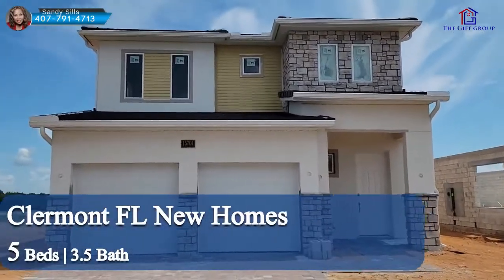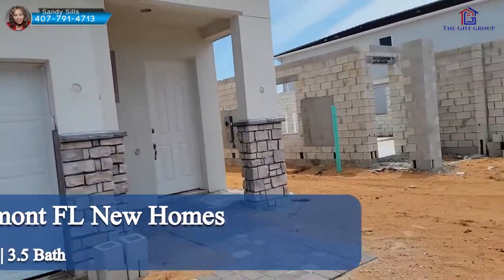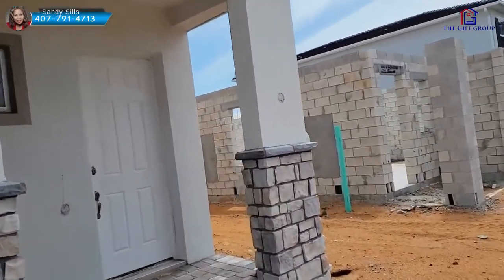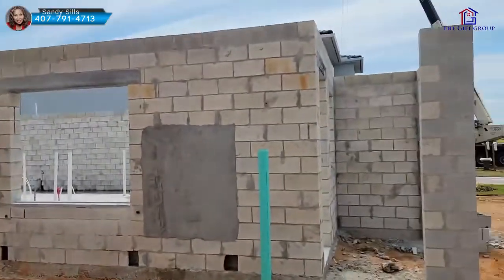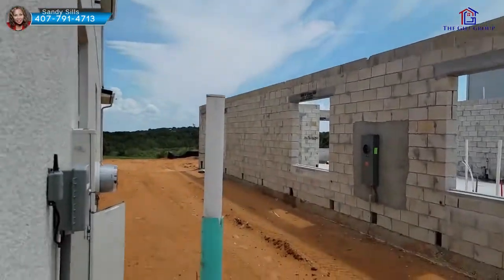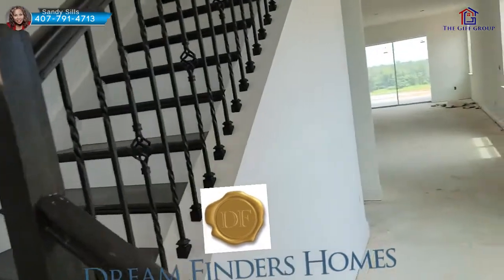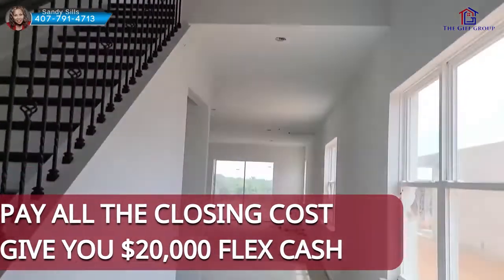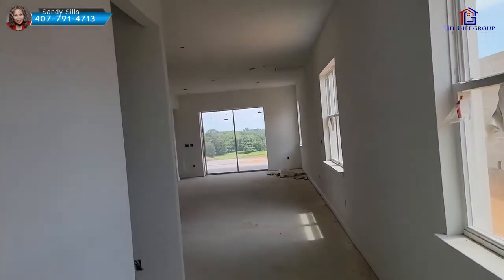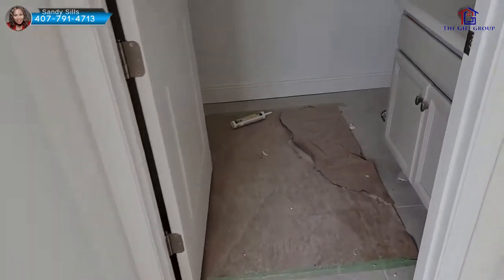This is a Verona. It has 5 bedrooms, 3.5 bathrooms. It's not completely finished yet, but how about we do a walk of a home that's not yet done, right? So I'm gonna do a walk of that one. This one here is next to me. This is just starting to be built. So they're building quite a few of them over here. This builder is offering to pay all your closing costs if you use their preferred lender, and they give you $20,000 in flex cash, which you could use for either paying down the interest rate or for upgrades.